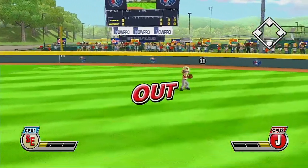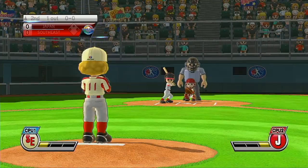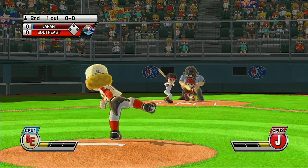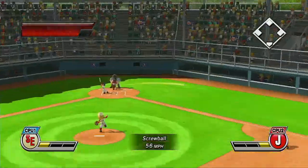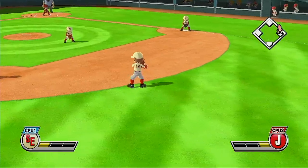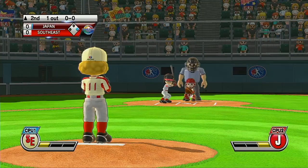He got a nice slap on that ball, but it's not going to get any height. Low line drive. Batting fifth at shortstop, number nine. Strike. Line drive. Smacked into right field. Runner is in there for the next base. Batting sixth. And behind the plate, number four.